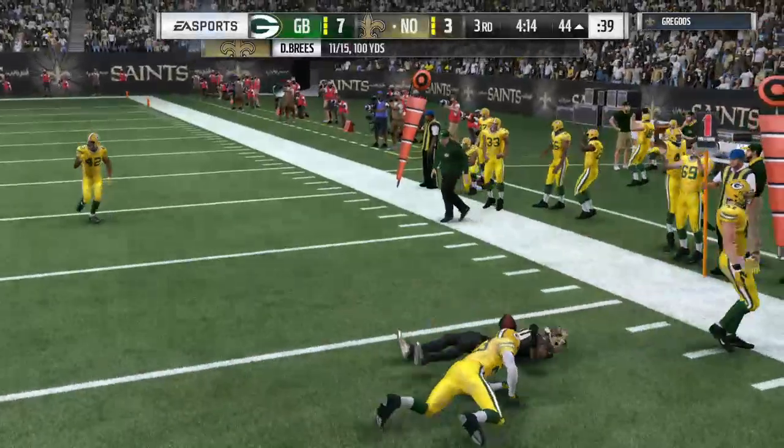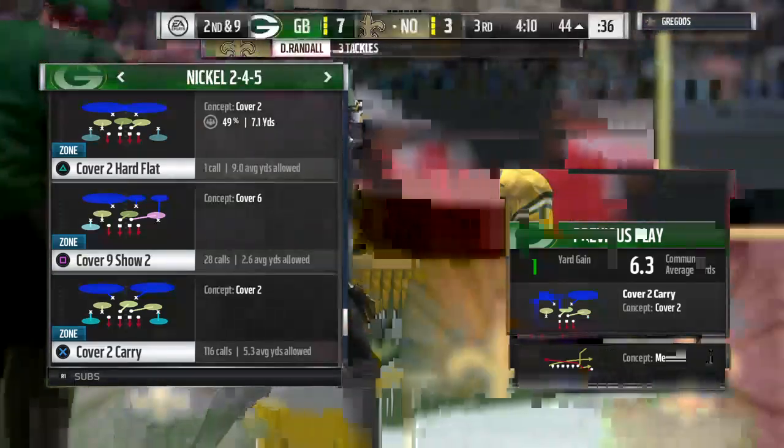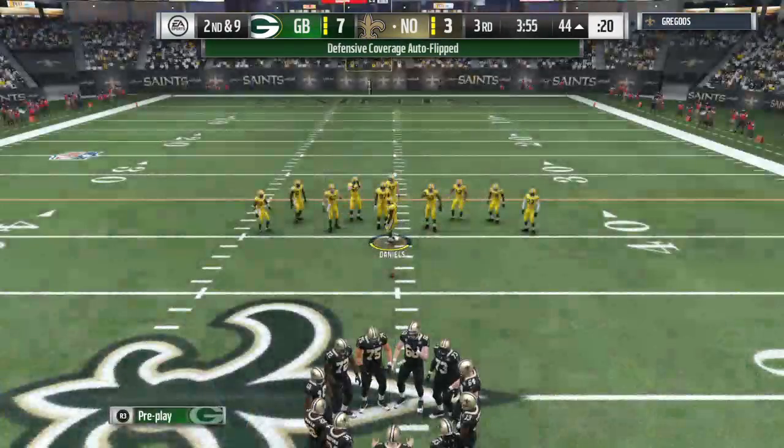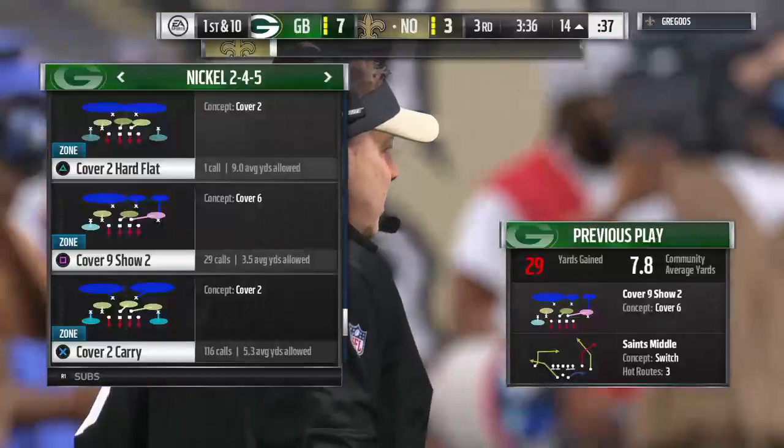Throw complete right side to Cooks. It'll be a pickup of only a yard. You got to be really careful as a passer about how far your guy goes, because he might wander into some tough coverage.